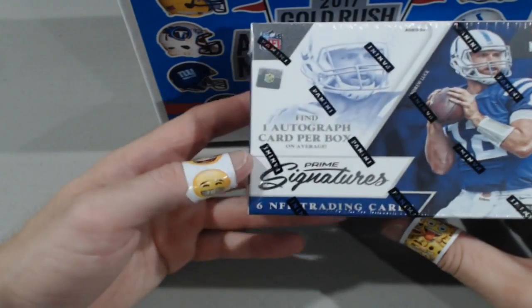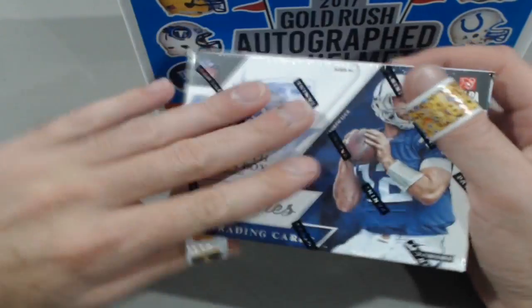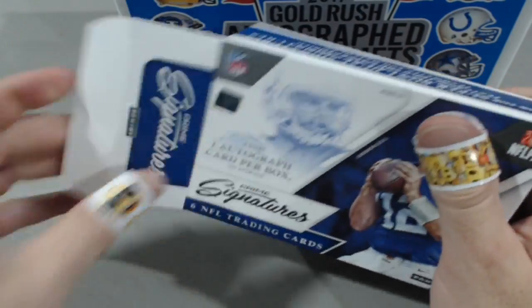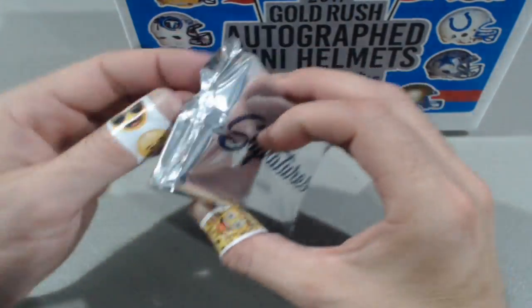All right, 16 times six. I hit a rookie earlier. I tell you, that box of Pantheon will not stay upright to save my life. There's got to be something in that box. It just keeps falling over.